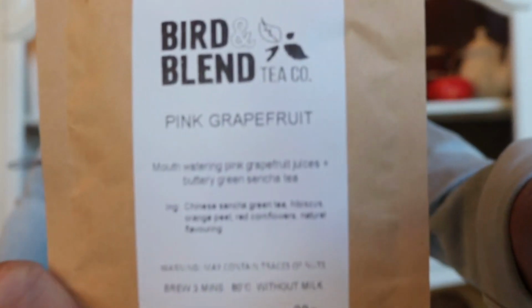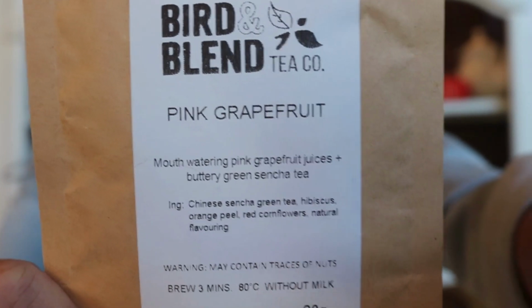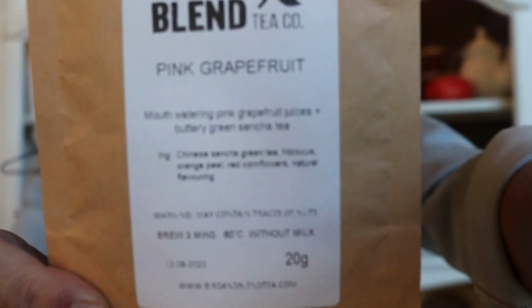Let's see, I have two more from Burn and Blend actually. One is pink grapefruit, and this one is one of their iced teas, and it is a green tea, I believe, and it has hibiscus and orange peel. It's a very strong grapefruit smell and flavor. It was too strong for me, so I think it's supposed to be iced. There's probably only one or two servings of this one left, but if anybody really wants to try some of these, then maybe you can have your chance. I'll just send them away.